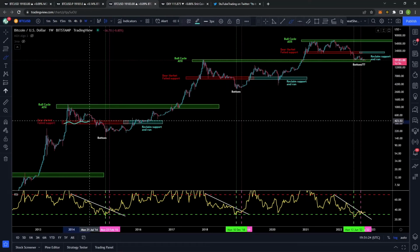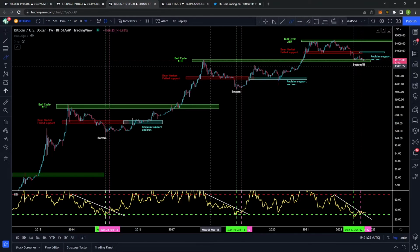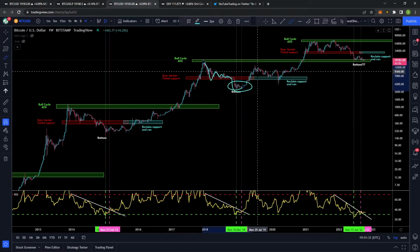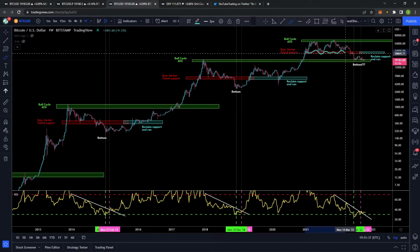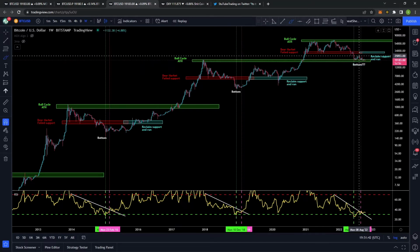We had these failed bear market support levels that dropped, and then we accumulated sideways. Same thing with this infamous descending triangle. We got our drop and our sideways accumulation. And right now, this still looks the same to me. It looks like we had our bear market failed support. We dump and get our sideways accumulation.